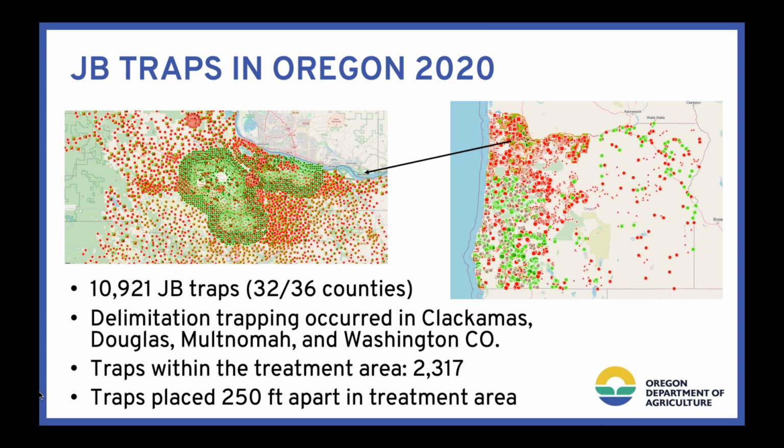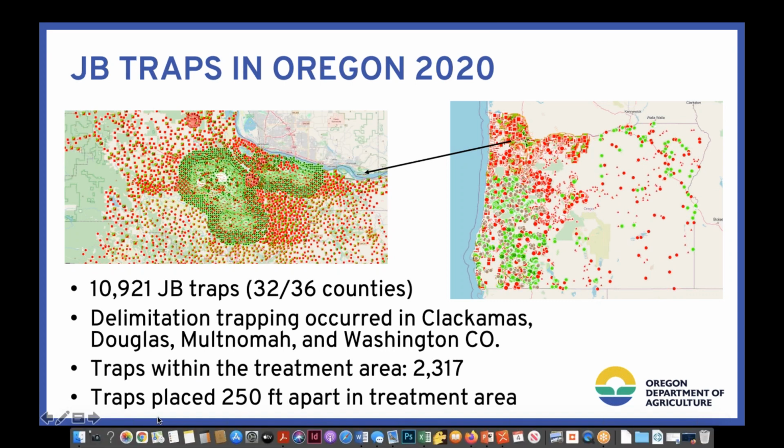And specifically within the Japanese beetle treatment area, we placed 2,317 traps. So you can kind of see in the picture where the arrow is pointing to, there's a lot of traps in that area. And traps are generally placed about 250 feet apart within the treatment area. And that is kind of the goal, but it varies depending on the site location.